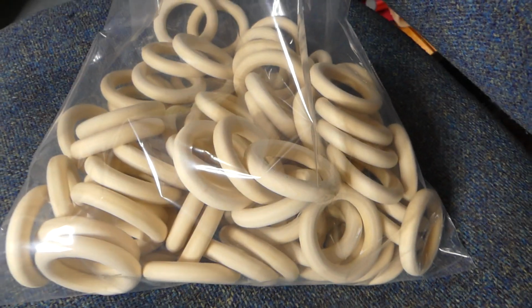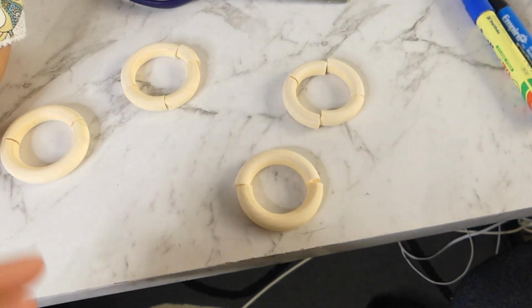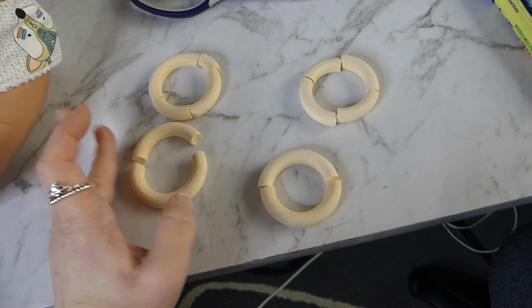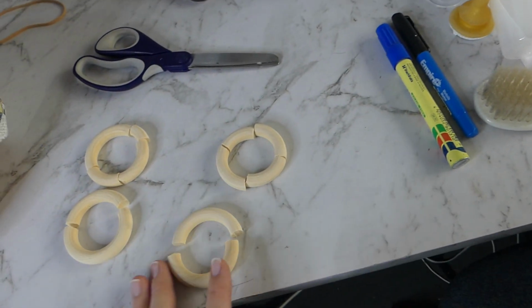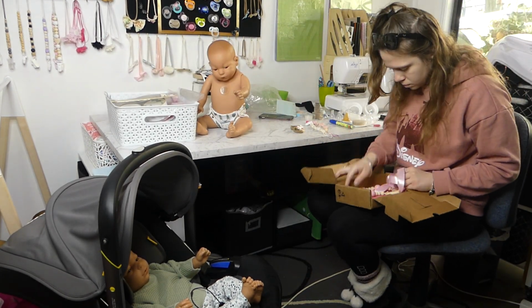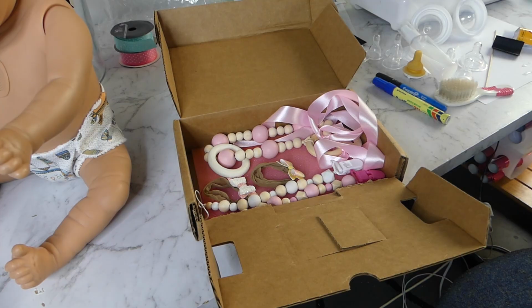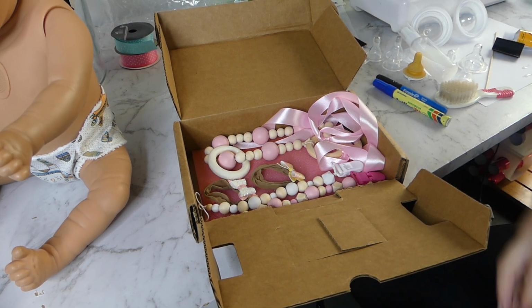Got my shipment of wooden rings in, and it's supposed to be 80. There is technically 80, just minus the 4 that are broken. So that sucks, but like, what can I do? I will take the 4 broken because I got 76 good ones. Baby's being awfully quiet for a baby that's on cranky, but okay.